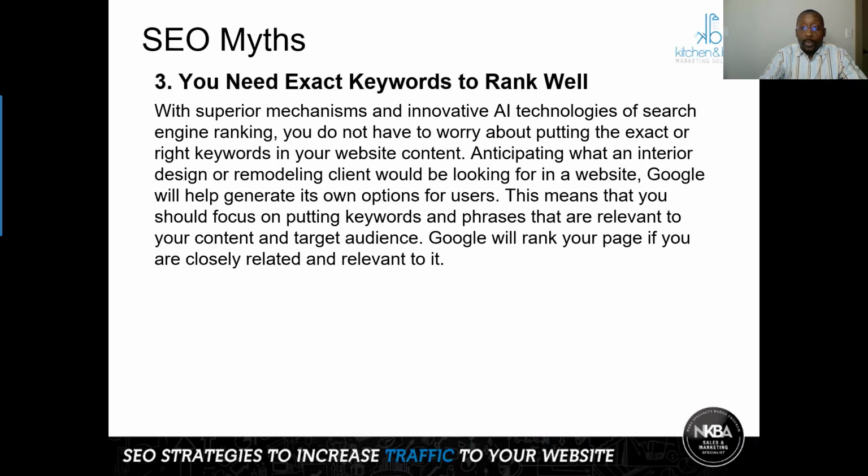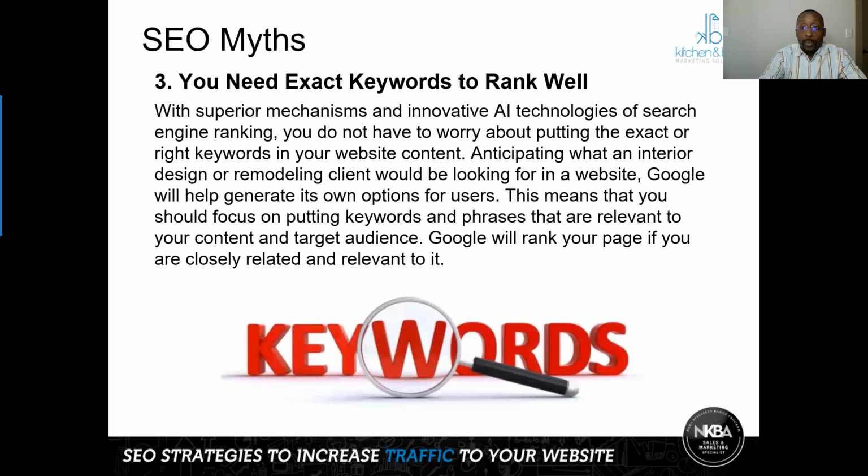You need exact keywords to rank well. Not today. Not today. The search engines and the bots now are very sophisticated. So they know how to determine a lot of the keywords that you have on your website and how they relate to what others may be typing in. So you may have a word that's similar, but not the exact same word, and you don't have to worry about having the exact keyword for everything.